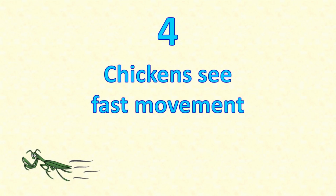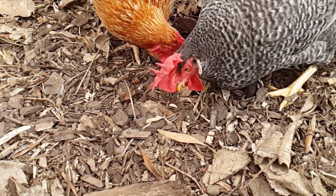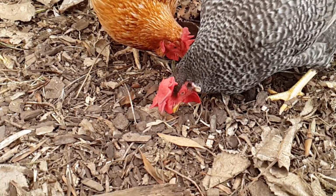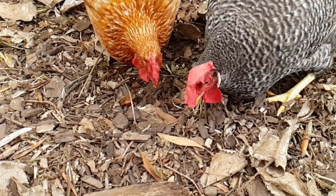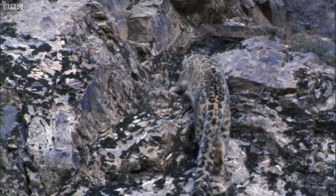Chickens have better motion sensing ability than humans. In their retina are some special structures called double cones. Most birds have these double cones, but mammals, including humans, don't have them. These double cones enable the chicken to perceive movements that are too fast for us to see. You can appreciate how important it is to detect movement by looking at this video. There's a predator in full view, but it's very hard to see him until he moves.